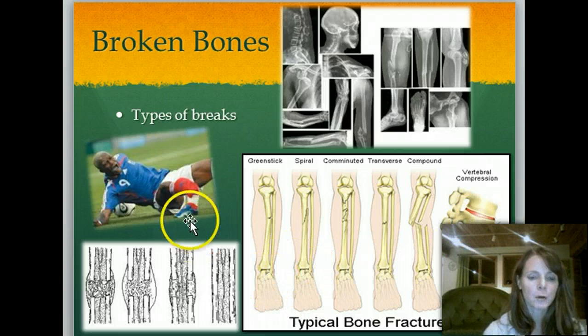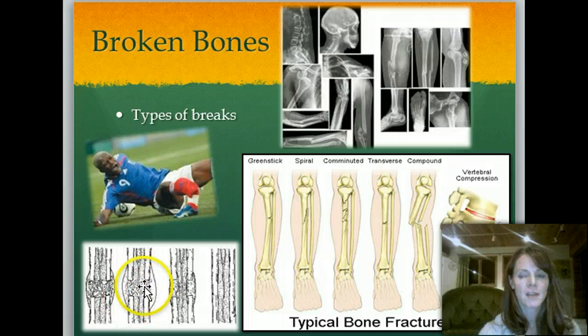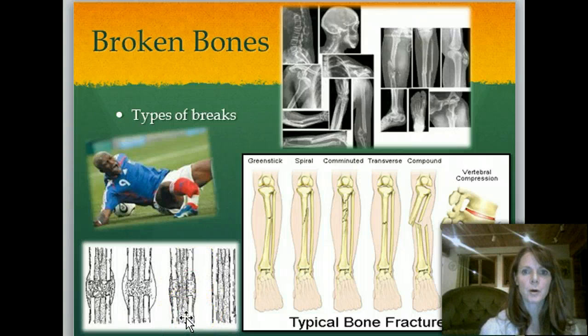So when you have a broken bone, say this is the break, you have all these osteoblasts. Remember, they build up the bone. They go around the site of the break and build what looks like a bubble of bone. Then the osteoclasts go in there, break down that bone on the sides, and shave it off.